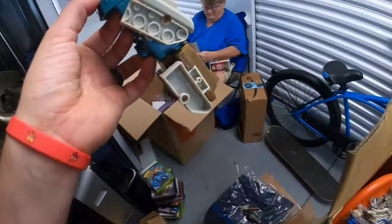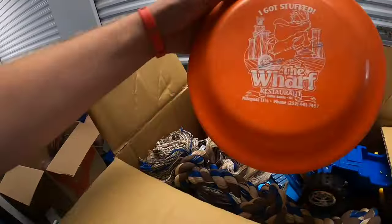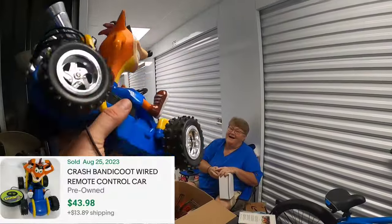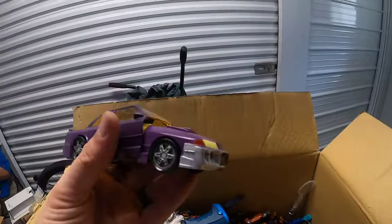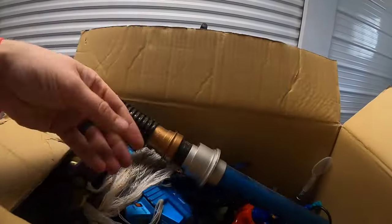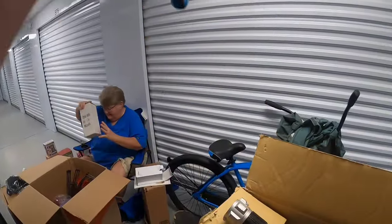I don't know if I want to see another Transformer for a while, Rebecca. Uh-huh. Let's see. Oh, the Wharf restaurant down in Eggs Head. Whoa, Crash Bandicoot RC car. Oh my goodness. It's missing the back, but that's really cool. Yep, another Transformer. Got a lightsaber. Nice. We've got Wolverine. Oh, look at him. That's cool.